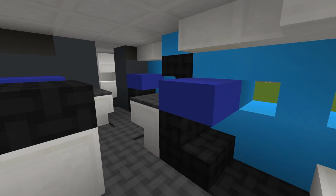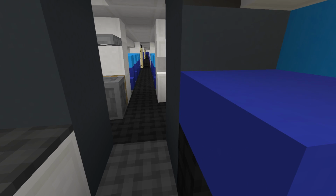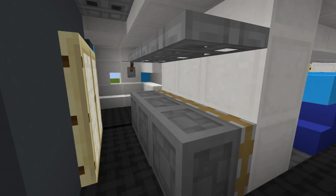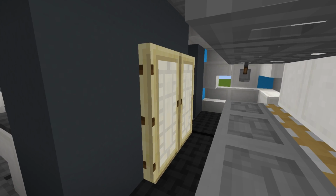Now on the real 747, it's two seats side by side, but I do not have space for that, so we're just having to opt for one seat. We have a little galley right here. We have some closets there.